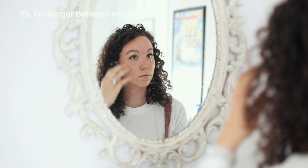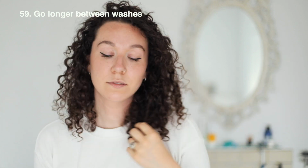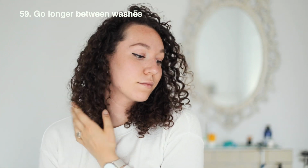Go longer between washes to help reduce the amount of oils your hair is producing. Overwashing your hair can cause an increase in hair oils, making your hair look more greasy much quicker. I've managed to get down to washing my hair once every 2 weeks. Start with 1 extra day and go from there.